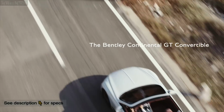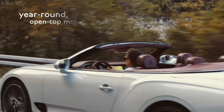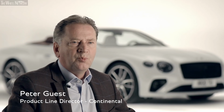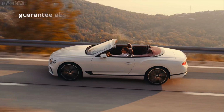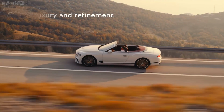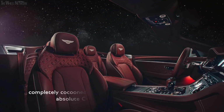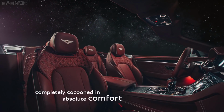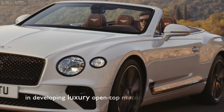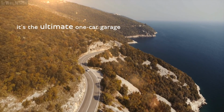Bentley Continental GT Convertible combines supercar performance, limousine luxury, and all-year-round open-top motoring. It was always our intention to develop the coupe and the convertible together to guarantee the absolute perfection in luxury and refinement that you would expect from any Bentley model. You're immersed in the environment around you, but at the same time, you're completely cocooned in absolute comfort. This car represents 100 years of expertise in developing luxury open-top motoring. It's the ultimate one-car garage.